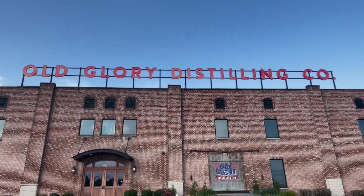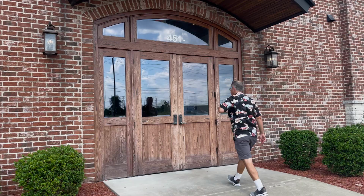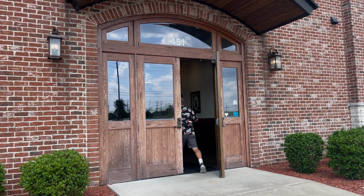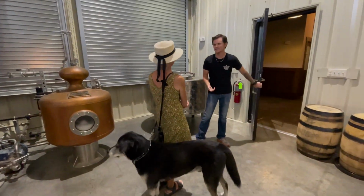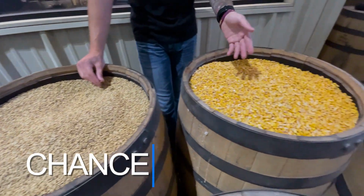Our third and final stop on the State Line Whiskey Tour was Old Glory Distilling, just 13 miles south in Clarksville, Tennessee. We started with another very interesting tour of the cavernous warehouse, where Chance described their mash bill and cooking process.